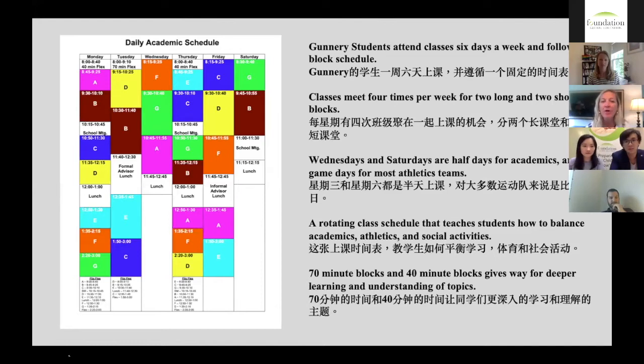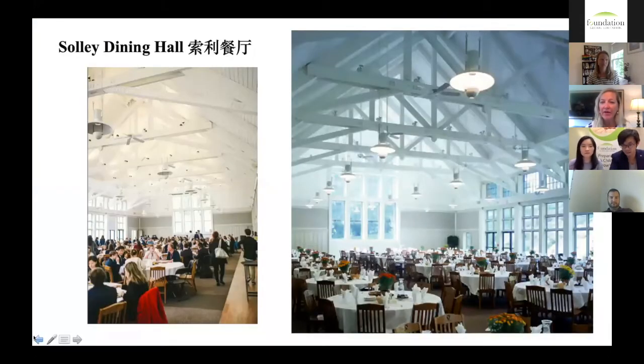And here we are in our beautiful dining hall. This is called Sully Dining Hall. And you can see it's a bright, light, and airy building. We can fit our entire school community in the dining hall all at once. Most all of our meals are buffet style, and you can sit with your friends during most meals. The exception is advisor lunch, when you would sit at the same table every Tuesday and Friday with your advisor group and have lunch together. It's a beautiful space.